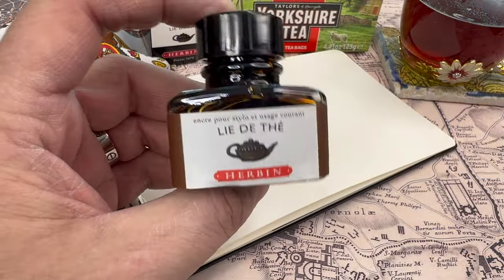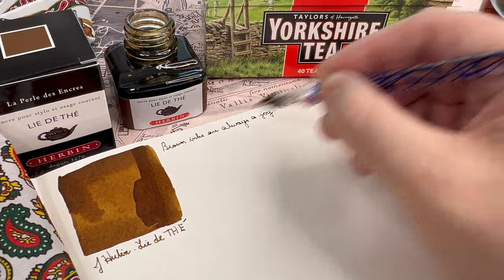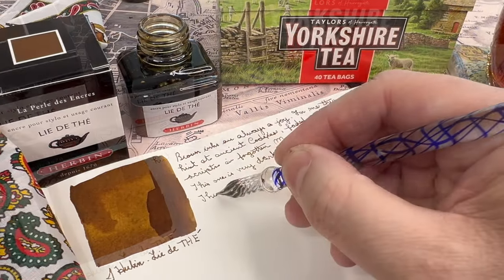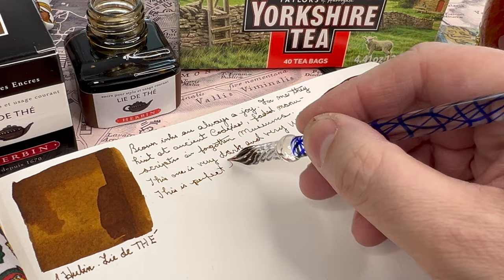So I think I have to go with the one that I use, and that is the Lit d'Été by Gerban. I love a really good, usable, solid brown ink, and that's what this is. And it just gives my writing this distinction and this historical look, and I quite love that. So I think I have to go with Lit d'Été for that one.